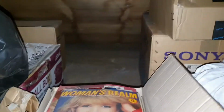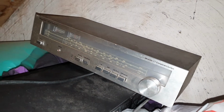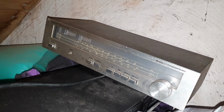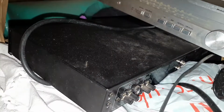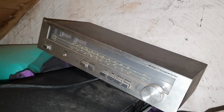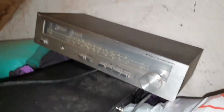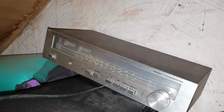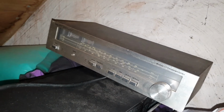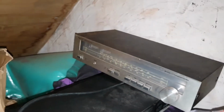Anyway, I digress. So this is a Prinz tuner which I found, and this is a Pioneer tuner which I also found, and I acquired the Pioneer in the early 2000s. The Prinz, I'm not sure when I got that. I've got a feeling that was probably from a car boot sale at some point in the 1990s. So I'll probably bring those out, put them into storage and clean those up over the next winter.